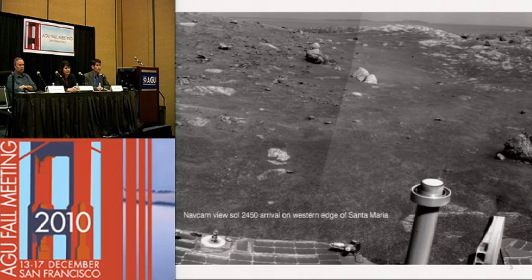When did you start driving backwards? Well, when we departed from Victoria Crater, which was, gosh, over a Martian year ago, we were noticing that the wheel currents in the right front wheel were starting to be elevated.